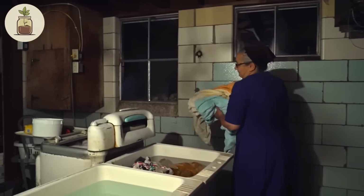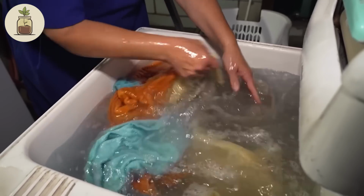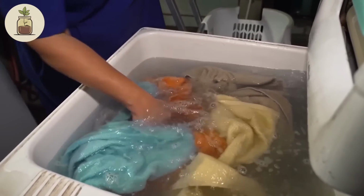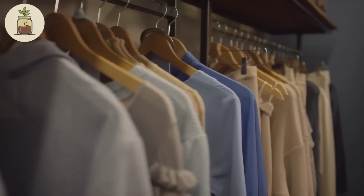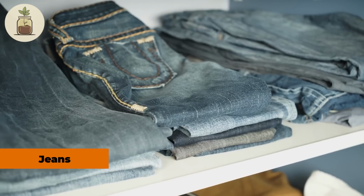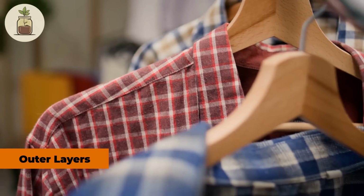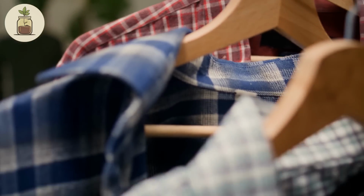3-wear rule for clothing. The Amish have a straightforward philosophy about laundry. Clothes aren't dirty just because you've worn them once. Their 3-wear rule suggests that most garments can be worn multiple times before needing a wash, especially items like jeans, sweaters, and outer layers. This Amish laundry tradition recognizes that different fabrics have different needs.